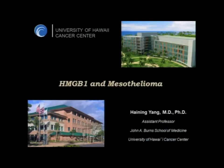instead we will move on to Dr. Heining Yang, who is an assistant professor at the University of Hawaii, who also has been working on the BAP1 story, but has an independent program looking at the role of inflammation in mesothelioma and this role of HMGB1. Heining Yang.